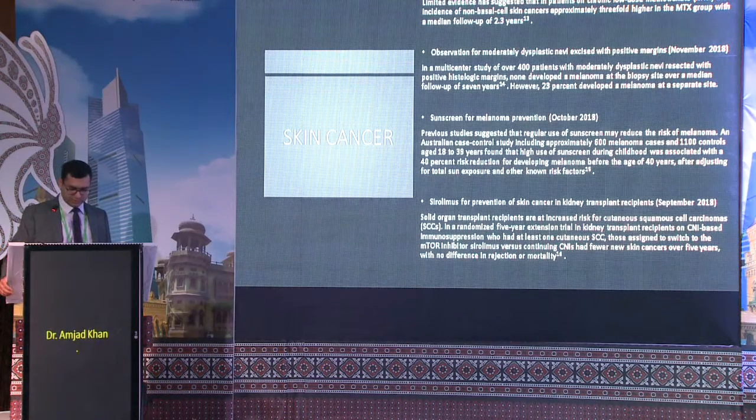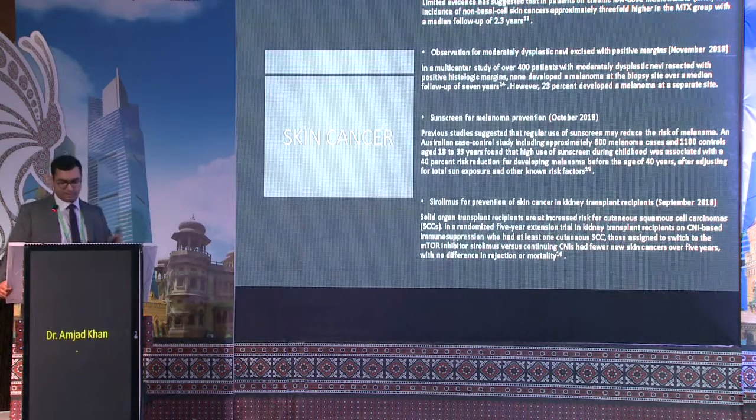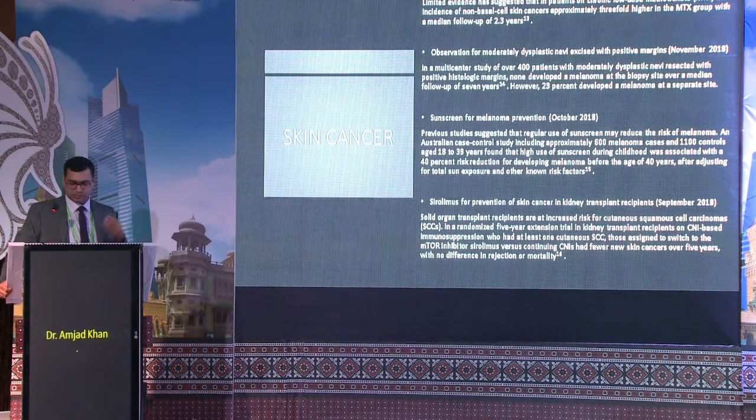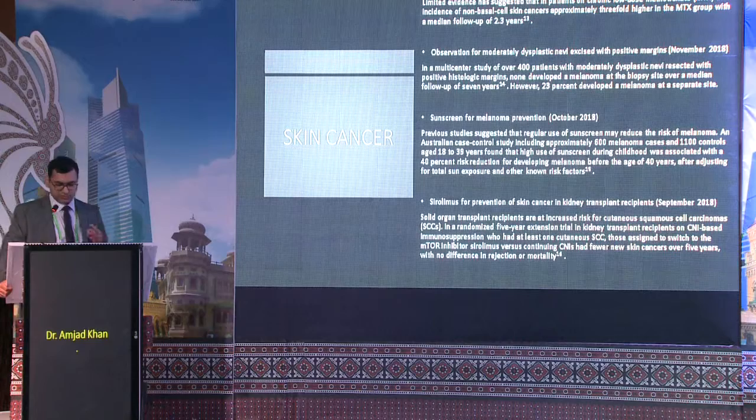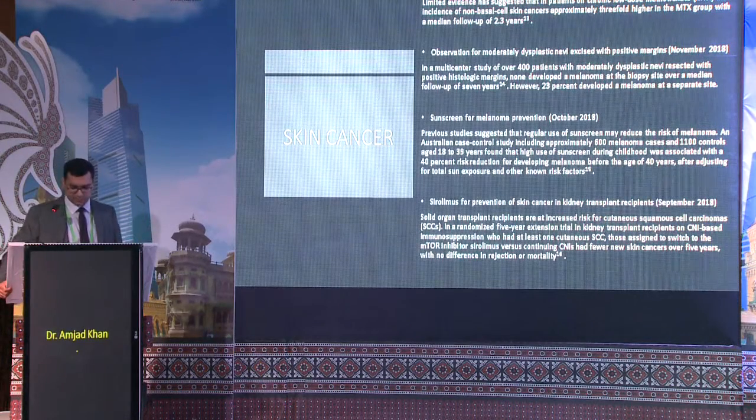I think this is possibly one of the last slides, and it is about skin cancer. The reason I put it up here for my colleagues is that low-dose methotrexate has a long-term association with skin cancer. So we have to think about this when we are giving it to our patients, whether pediatric or adult, it doesn't matter.